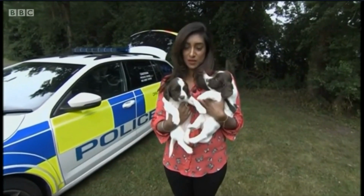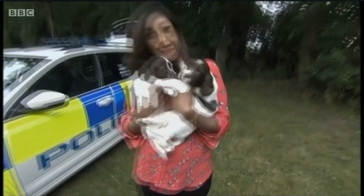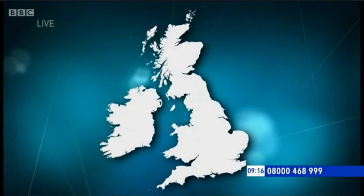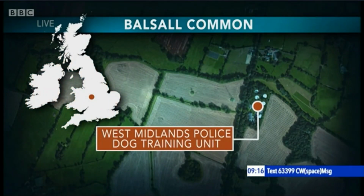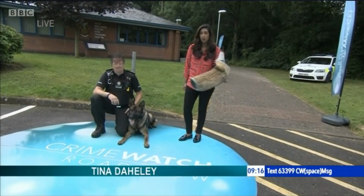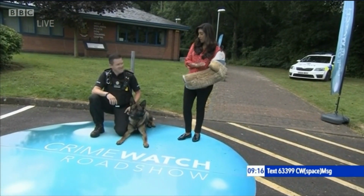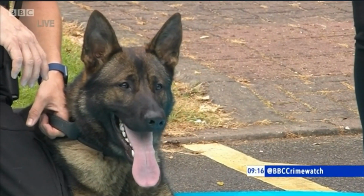Plus, I'll be spending some time with this lovely lot, the cutest new additions to the police dog unit. Today we're at West Midlands Police's dog training unit at Balsall Common in Solihull. And Tina, I see you've got company there. Yes, Rav, a canine company, and you may be wondering why I'm wearing this. Well, meet Olaf. Later, I'll be finding out what it's like to be bitten by a police dog.